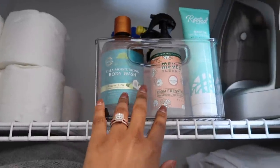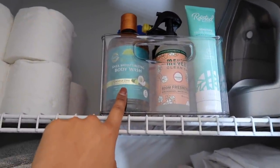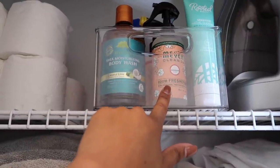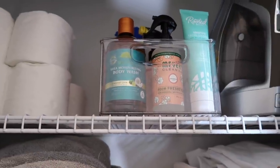This is extra products for the guest bath. So extra body wash. By the way, I love this Tree Hut body wash. It is so good. Extra spray for the guest bath. And then this is also some face wash in case guests forget their face wash. We have some for them.